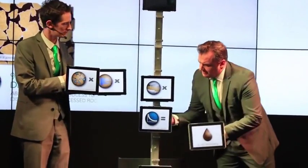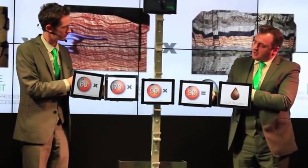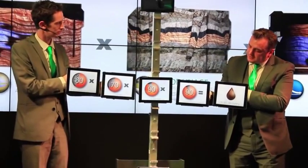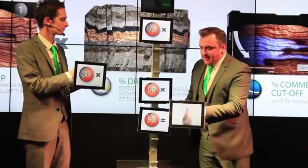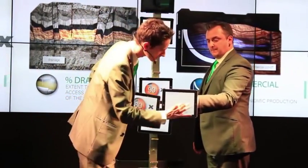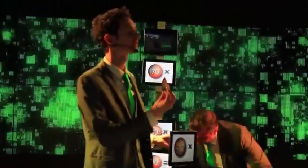Multiplying 4 fractions together, each less than 1, results in a small number. For example, 60% displacement times 70% sweep times 90% drainage times 90% cutoff gives an industry average of 34%. Now this led us to take a closer look at what was happening at the molecular level.